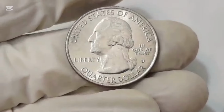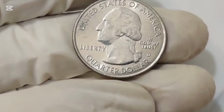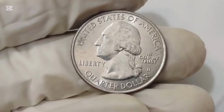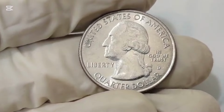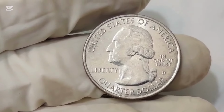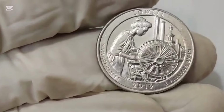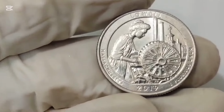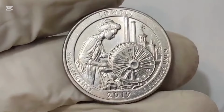Now, you may wonder why some of these 2019 D Lowell quarters are selling for big money. Well, it all comes down to rarity and condition. The D mint mark on this quarter means it was minted in Denver. And while the quarters aren't rare on their own, certain versions and conditions can make them extremely valuable. The first thing that can set these quarters apart is their condition. If you have a 2019 D Lowell quarter that looks like it just came out of the mint and has no signs of wear, you might have what collectors call a mint state quarter.